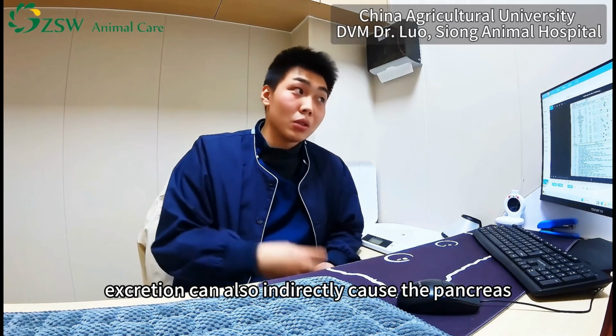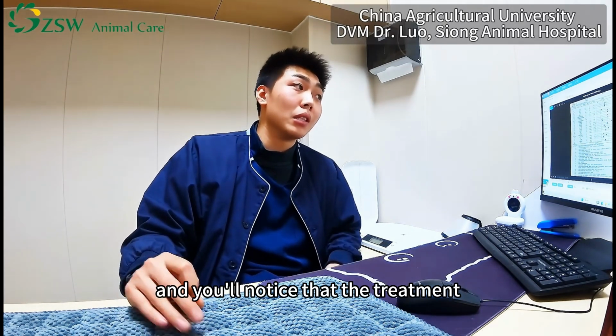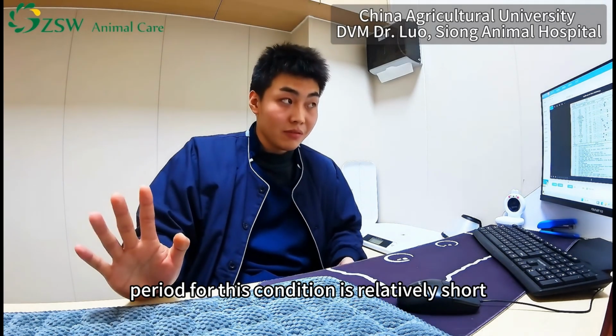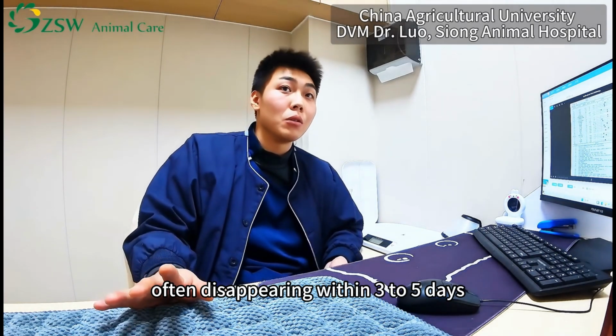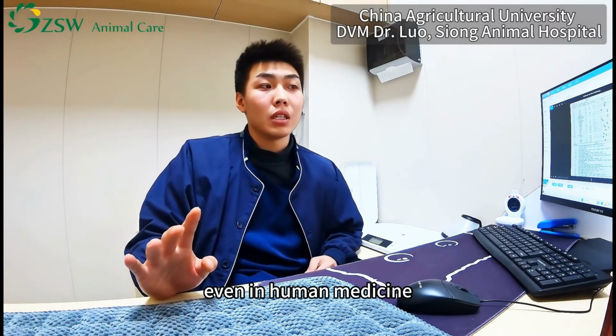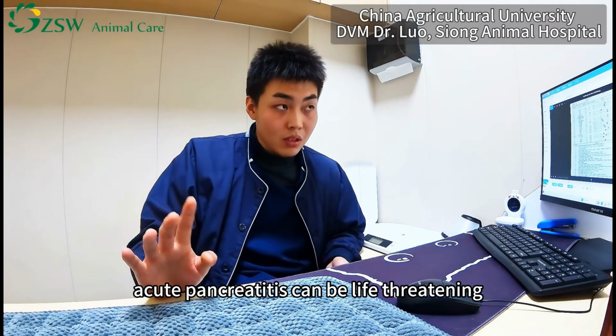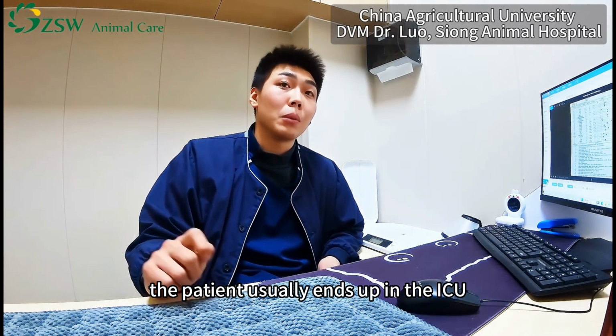Inefficient excretion can also indirectly cause the pancreas to become red and swollen, and you'll notice that the treatment period for this condition is relatively short. The symptoms are usually mild and the duration is quite short, often disappearing within 3 to 5 days. In contrast, true acute pancreatitis is really serious, even in human medicine. Acute pancreatitis can be life-threatening, and once it's diagnosed, the patient usually ends up in the ICU.